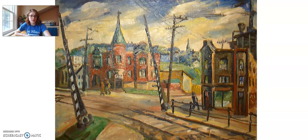What colors do you notice? I notice a lot of primary colors, which are red, yellow, and blue. I see blue in both the sky and in some buildings. I see red in buildings and a little bit in the ground. And I see yellow in buildings and in the clouds.